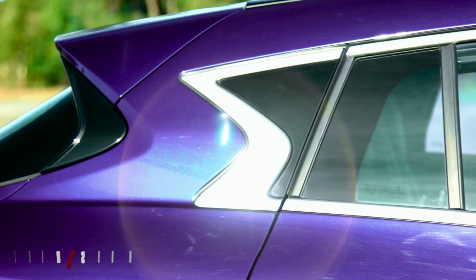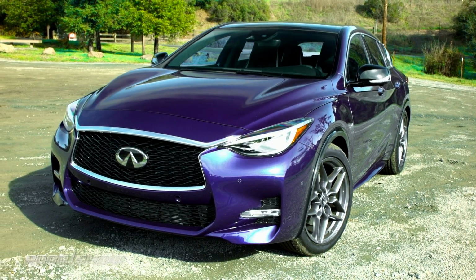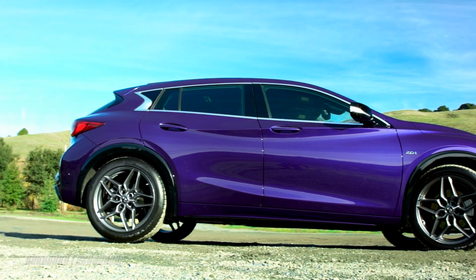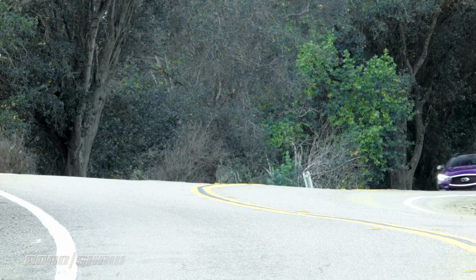Not too many years ago, Mercedes-Benz and Infiniti had a partnership. You could call it a marriage. And that led to this little baby, the 2017 Infiniti QX30 Sport. It's got Japanese styling on top of German engineering, and while I really like the drivability and the looks, this car is one quirky crossover.